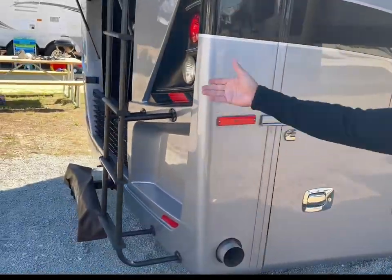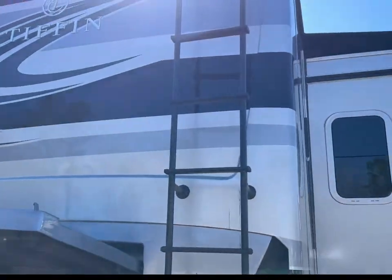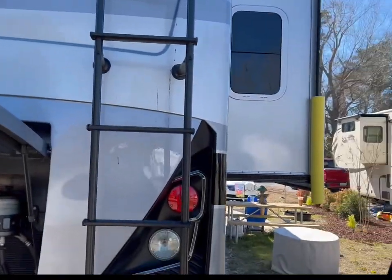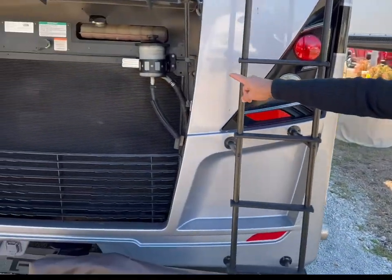And back here you have the ladder that'll take you to the top, where you have 3 solar panels, 3 air conditioning units, your satellites, your wireless. It's all accessible and easy to reach in case they need to service it. So far, it's been running great. No problems whatsoever. Here, that's the engine.